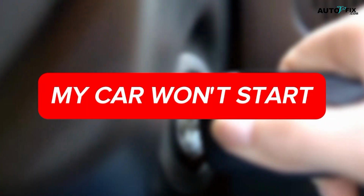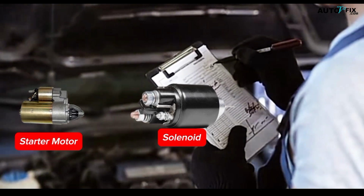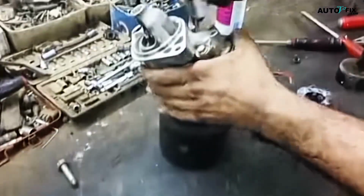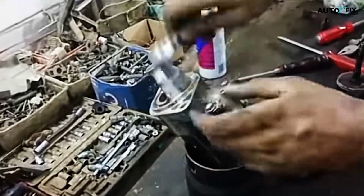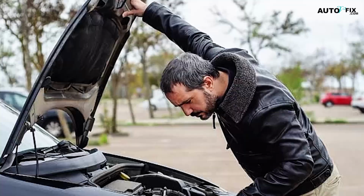Two of the most commonly confused parts in this whole "my car won't start" mystery are the starter motor and the solenoid. They're bolted together. They depend on each other. And when one of them fails, the symptoms can look almost the same. But they're not the same thing. And if you can tell the difference, you'll save yourself time, money, and a lot of stress.